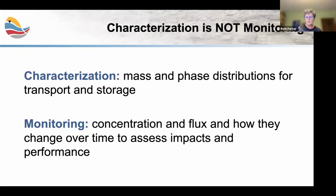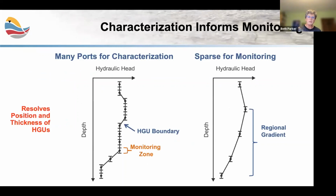So this brings me to an important point: characterization is a very distinct objective from monitoring and relies on higher resolution data than monitoring would require. So on the left, we have a characterization style of data, and on the right, we have an informed distribution of monitoring ports with much less density.